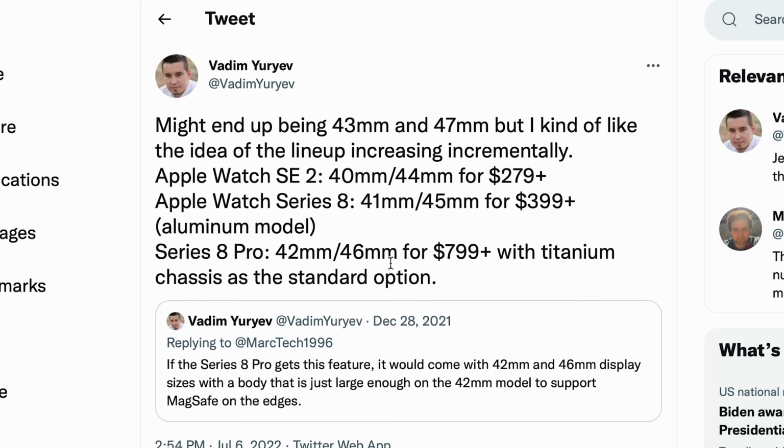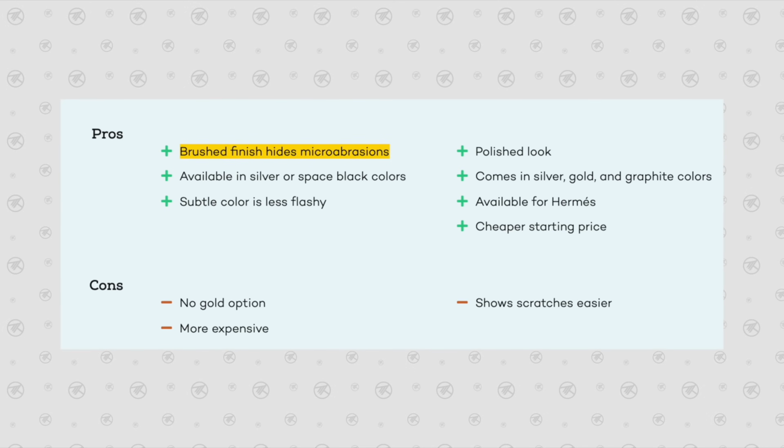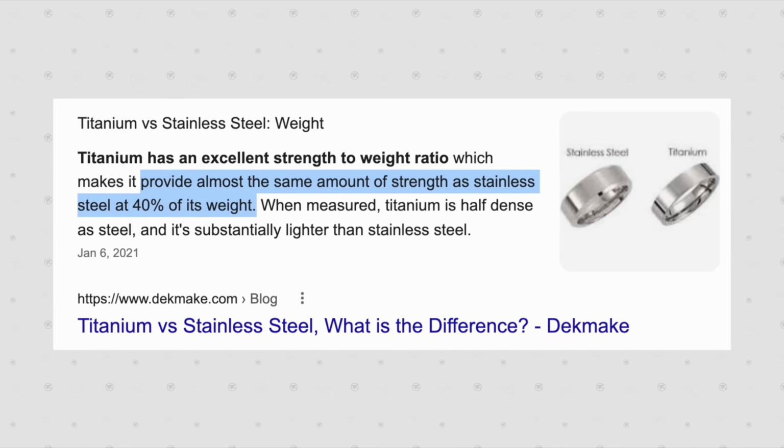And I think for the Series 8 Pro or the new rugged edition model, 42 and 46, so it's kind of like incrementally stepping up higher and higher. I think that'll make sense, but for $800 with a titanium chassis as the standard option, or of course some kind of other alloy or metal, because Shrimp Apple Pro is actually saying that the new metal is going to be different from aluminum, and it could be some kind of liquid metal with an alloy mixture. I'm not sure what exactly that means, but I think titanium would be a good choice because it is more rugged while also being lightweight.